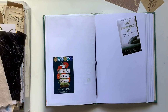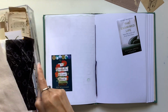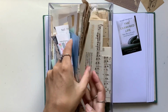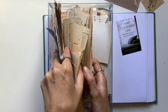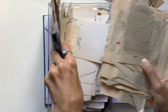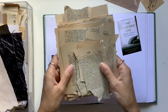And for this page, what I wanted to do to decorate it was grab a dictionary book page. So I thought that was fitting. And I have a vintage dictionary that I believe was my grandpa's. I've been using pages ever since I first discovered junk journals, ripping up pages, using them as pages in journals, but also using them for collages and things like that. So here are some scraps from that dictionary.